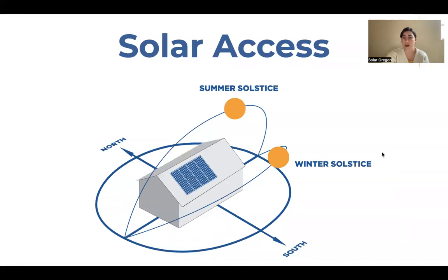So in regards to solar access, this is showing the path of the sun during the summer months and then the path of the sun during the winter months. South facing roofs are the best for solar in Oregon. They get the most direct sunlight. East and west facing roofs are also great options. South is definitely the best. North facing roofs aren't really an option here in Oregon. If you have a north facing roof, putting solar on it doesn't really make a lot of sense. South is definitely the best, with east and west both being great alternatives.